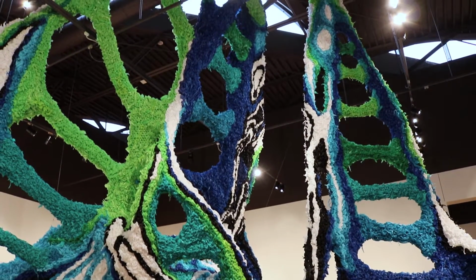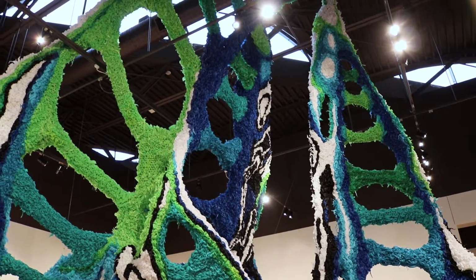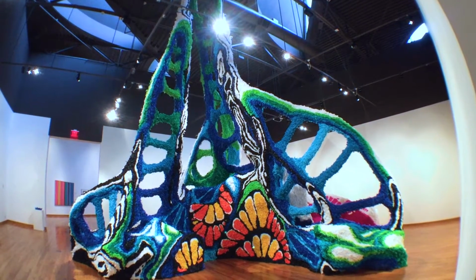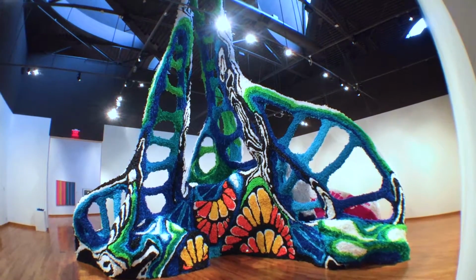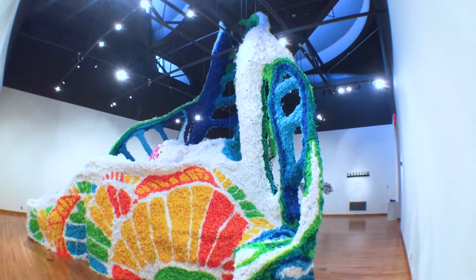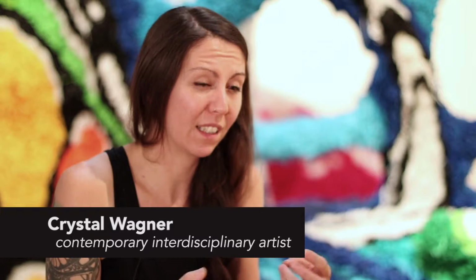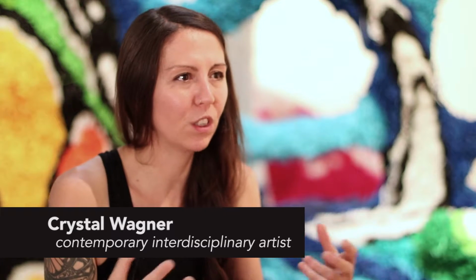It's important to me that the installations have a sense of a true relationship with the environment that they're in. It's not arbitrary. This can never exist anywhere else. It can only exist here. It was made here. And the reason why, I mean, installation is just specific that way. And I think that true installation utilizes that.